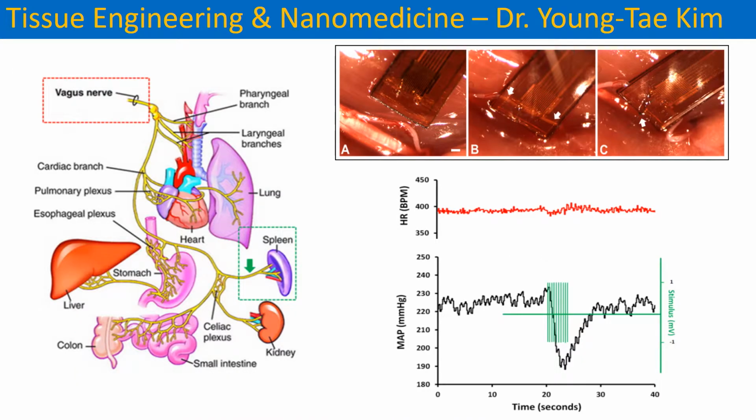Research led by Dr. Youngtae Kim has shown that electrical impulses can be used to precisely modulate the body's neuronal circuits to reduce blood pressure and serve as an alternative to drug-based therapeutics. This strategy in treatment of hypertension is just the first step and can be applied to a number of other diseases that have yet to be explored.